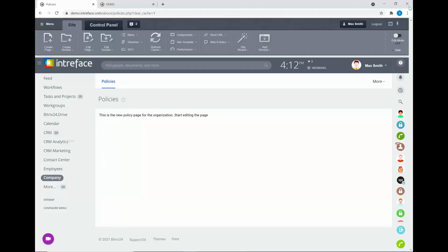Okay, let's just check if we got any questions before we move on to the next section. Okay, can the colors of the templates be customized?